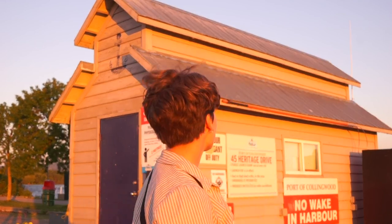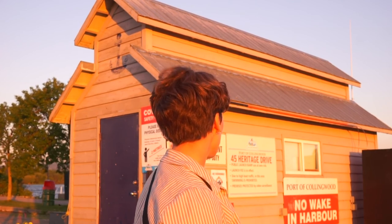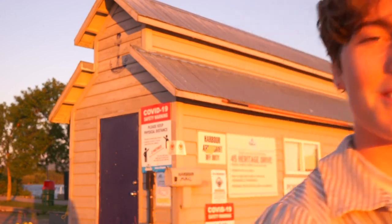Okay, so I just pulled up over here and there's this really nice shack. I assume it's for the harbor of some sort, anyone who works there, some attendant. But it looks really beautiful with the light, so I'm gonna shoot it. Also, there's a live bait machine over there to get worms. I've always found those funny. I don't know why, just the idea of that. Yeah, let's do it.